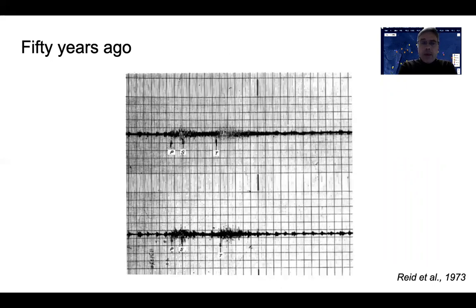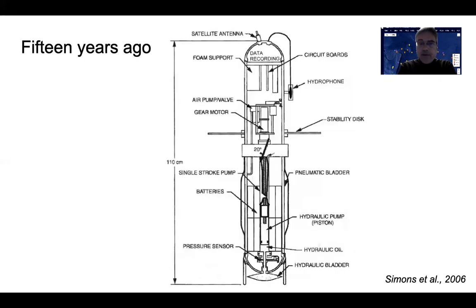Here's an example of a sonobuoy with a hydrophone, an instrument not unlike the one that Bradner put together a few years later in 1973. And you're seeing somewhat clear arrivals of P waves, S waves, and then the hydroacoustic phase T that were recorded by these types of freely floating instruments. Very noisy.